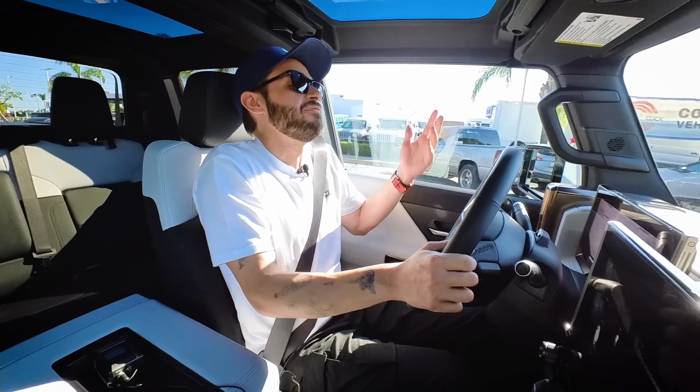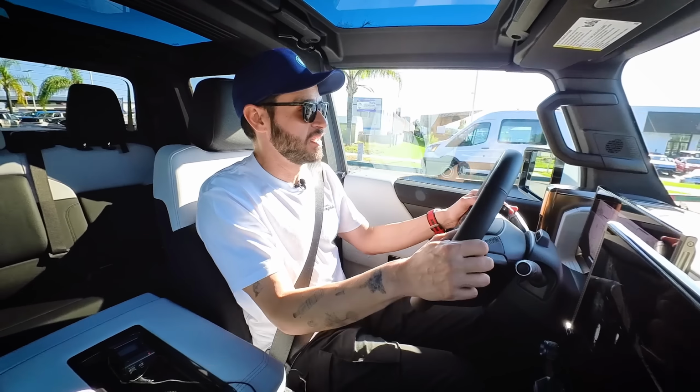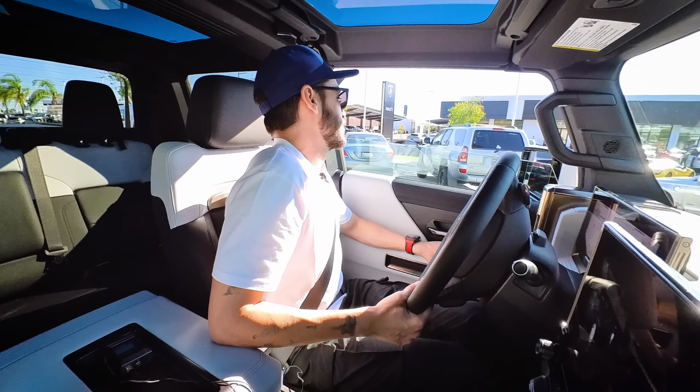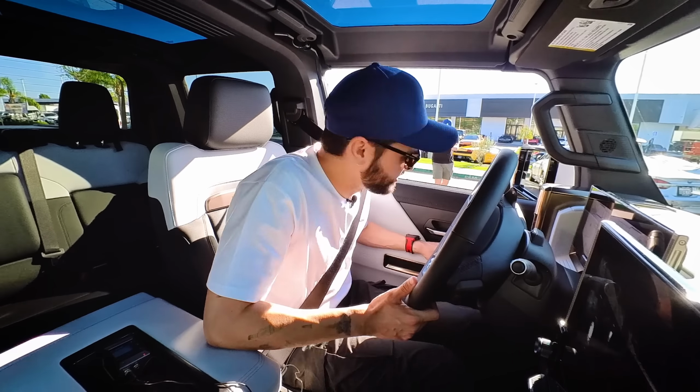And it's one of those where you can afford it, but you can't have it. Because where the fuck are you going to save it? Where are you going to put it? Who's going to drive it with you? I want one so bad, dude. I want this so badly.